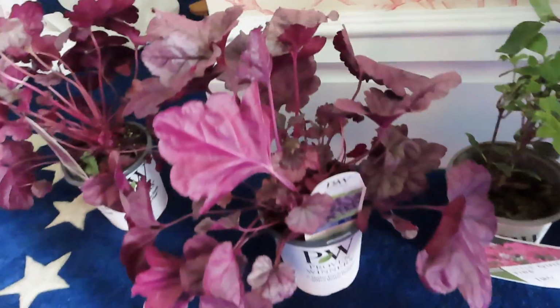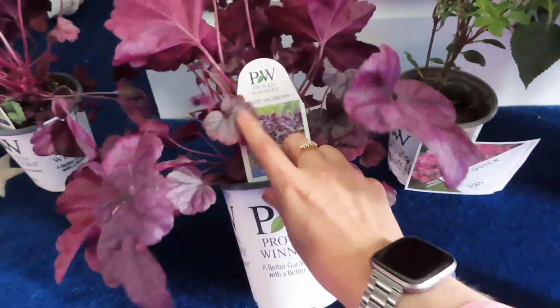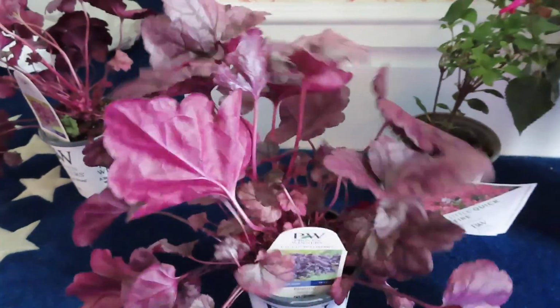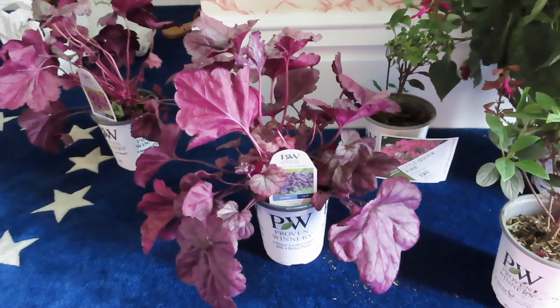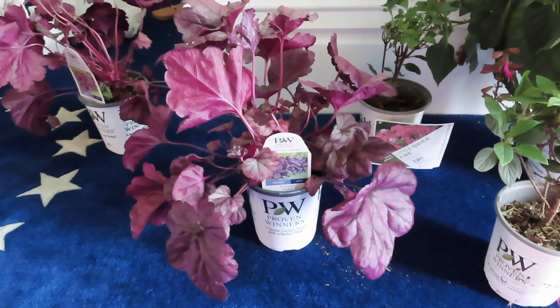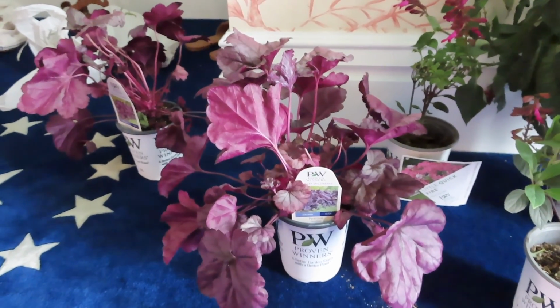And then the other plant that was in there is this heuchera, which is the Dolce Wildberry. I think I'm going to go ahead and plant this down in the parkway, so the area between the sidewalk and the street. I have 2 other heucheras currently in my garden that I'm going to move down as well. And again, 2 of them here because both my husband and I got a bag as we left.